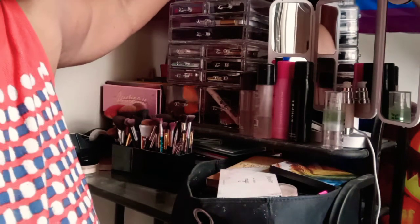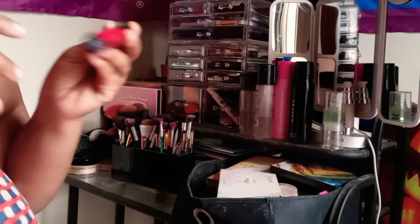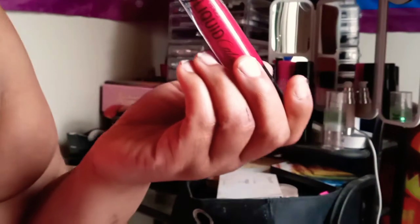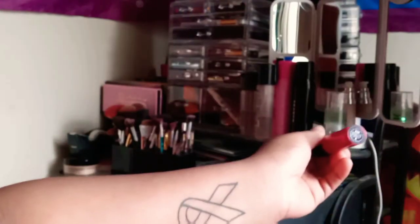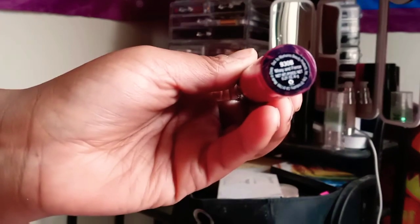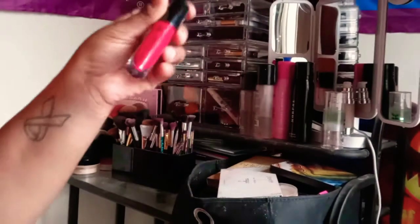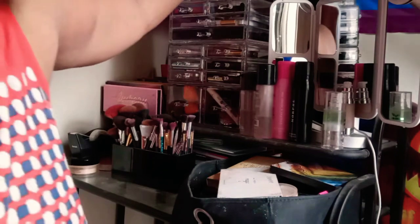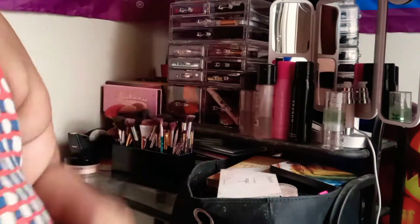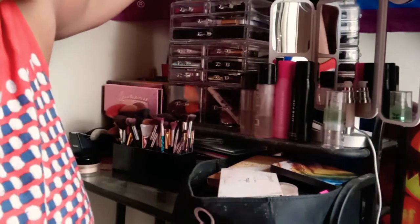So then we have Missy and Fierce. Let's see. Come on, focus. It's like a red. So basically I have 2 reds.